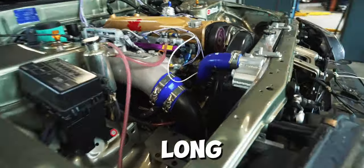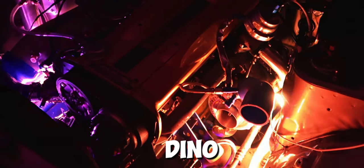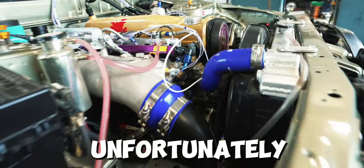But man, it's been a long time coming. A lot of guys were asking. We're actually tuned on AEM Infinity, so we're going to be getting some dyno footage here in a little bit, and we'll see what this thing can do. If I had to guess, it'll be somewhere around 350 with this turbo right now. Unfortunately, that's the limiting factor.